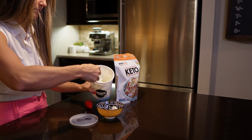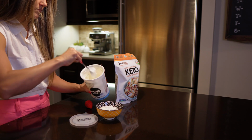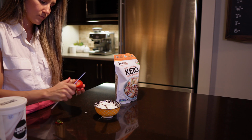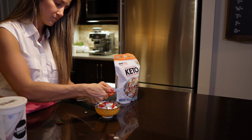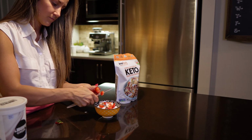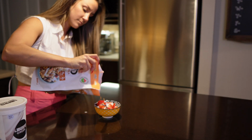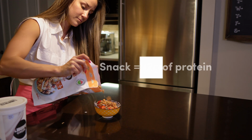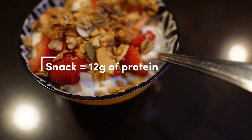So if you've been following me for a little while, you know that this is my go-to snack every single night. I have about a half of a cup of yogurt. Tonight, I think I'm having a little bit more than that, to be honest. I'm adding some fresh berries. Sometimes I'll do blueberries. Tonight, I am having strawberries. And I also found this really good keto granola at Costco. I prefer not to have too many carbs at bedtime, so this is the perfect topping for my yogurt that's low carb and super delicious. And this snack is 12 grams of protein, by the way.